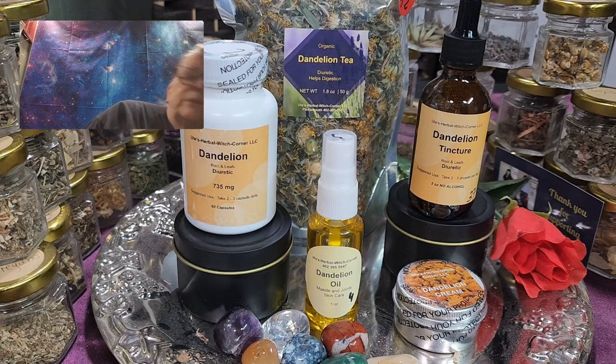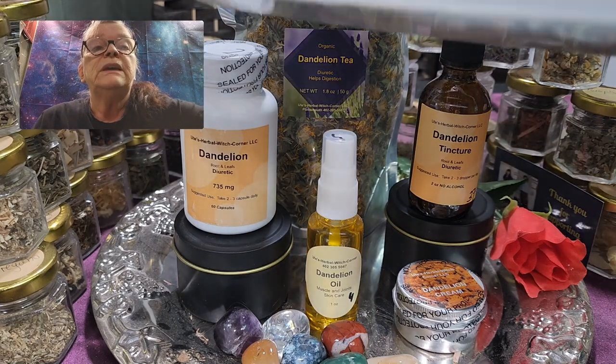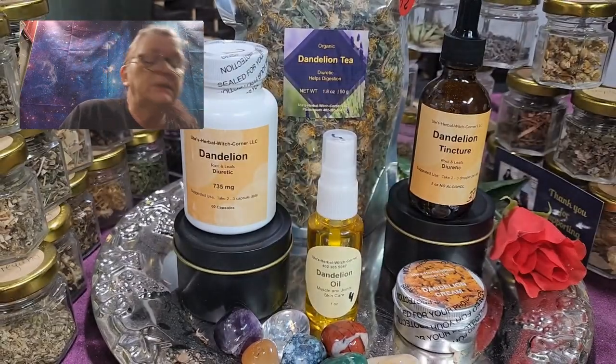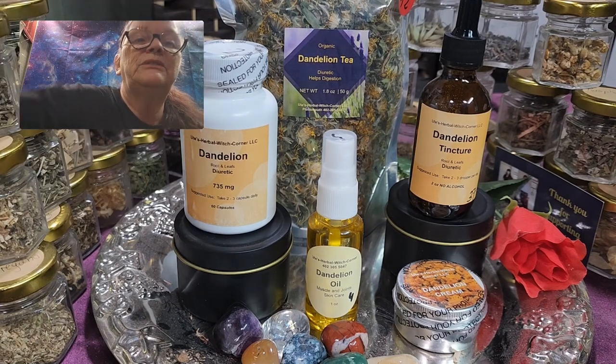And we have 50 gram in the bag. And trust me, even if it looks like a lot, that's not 50 gram anymore, because dandelion doesn't have any weight, and you have to stuff it to get the 50 gram in there.